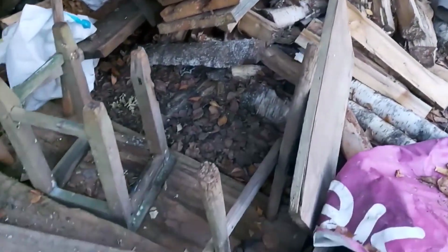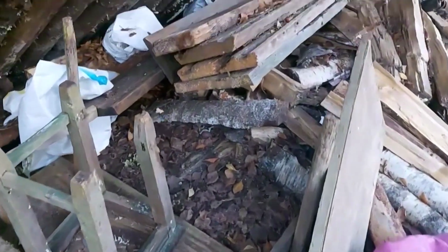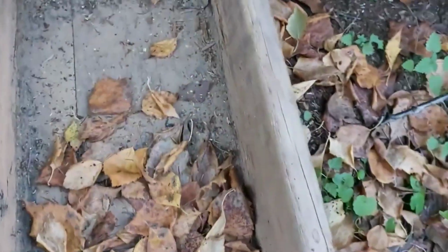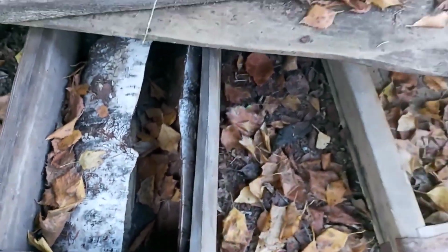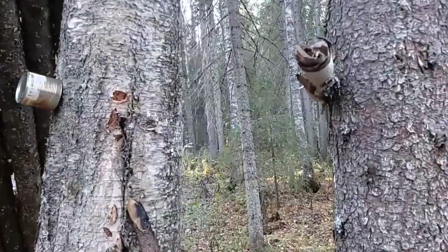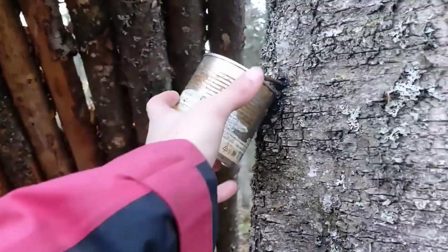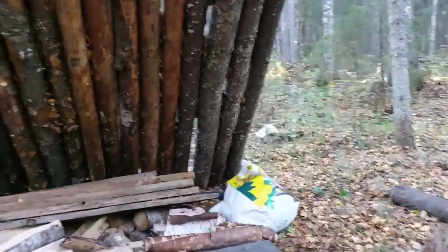Good table, good chair. I should take them away from here before they rot, because I understand it will be soon. There are all sorts of cool little boxes here. Oh, it's even frozen into the ground. Well, hardly frozen, but anyway, you get it. There was a shelf here, only its leg remains. This is a can of corn that we used as a cup, a mug. Oh, I fell into a hole.